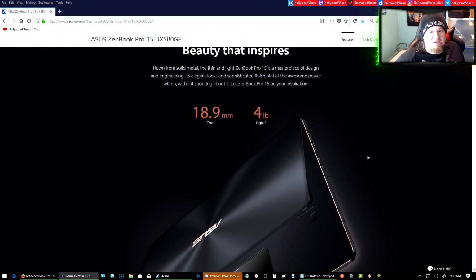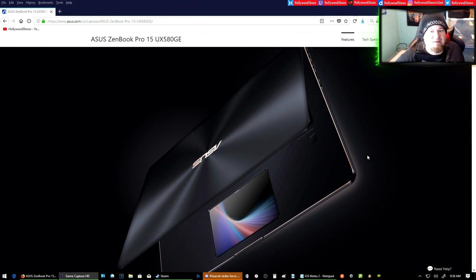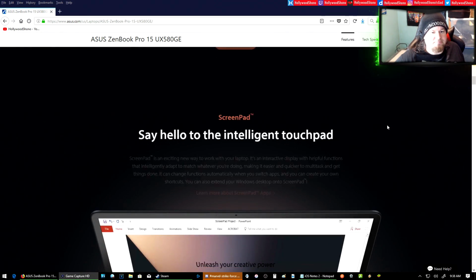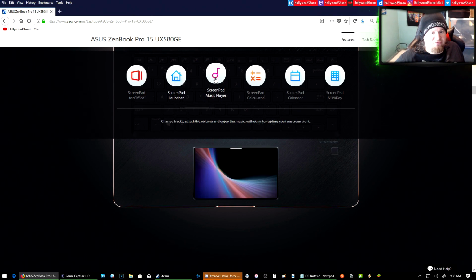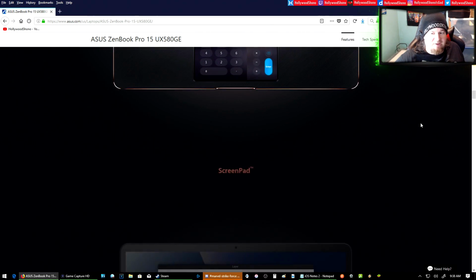So this is a new laptop. It's supposed to be about 4 pounds, 18.9 millimeters thin. It does have a fingerprint scanner, Harman Kardon speakers, which I'm always a fan of. And say hello to the intelligent touchpad. So you could have Office on here, a launcher, a music player, a calculator, a calendar, and you can even have the number keys. So that's pretty badass by itself.